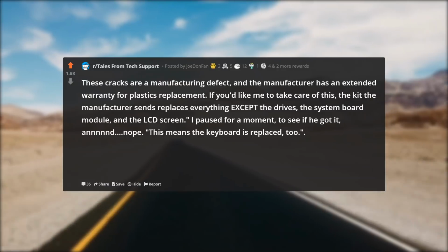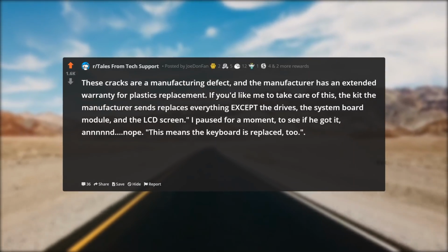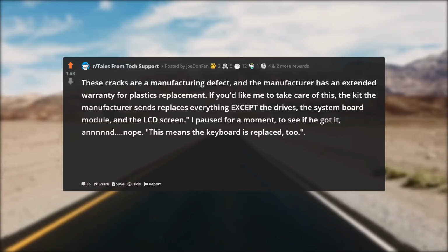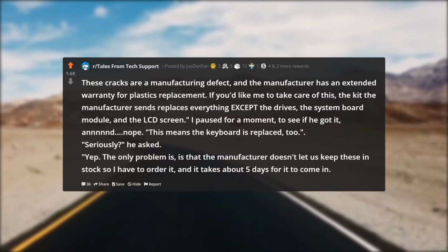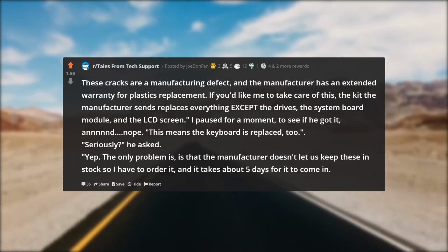If you'd like me to take care of this, the kit the manufacturer sends replaces everything except the drives, the system board module, and the LCD screen. I paused for a moment to see if he got it, and nope. "This means the keyboard is replaced too." "Seriously?" he asked. "Yep. The only problem is that the manufacturer doesn't let us keep these in stock, so I have to order it, and it takes about 5 days for it to come in."